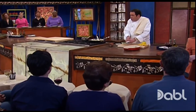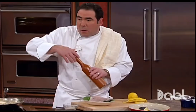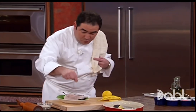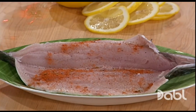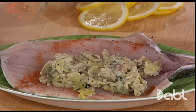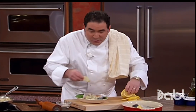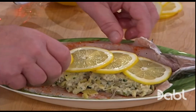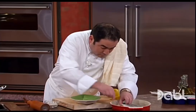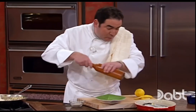I bought this trout. I like trout. They'll come like this too with the bone out, et cetera. If not, the butcher should do that for you. A little salt and pepper, maybe a little essence in there as well. And then what we do is you take the trout, you take the stuffing after it's cool, and you add the stuffing in there, you see? Then you take some lemon slices right on top like this, fold it over. Then we're going to put it in a little pan like this to roast it. We'll season the outside now with a little salt and some pepper.